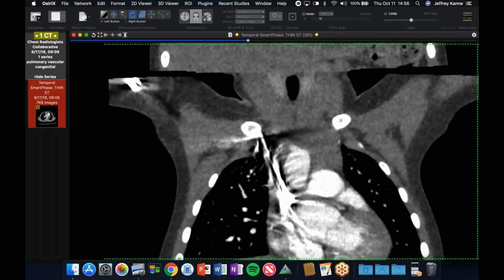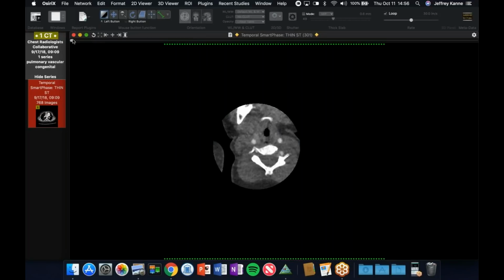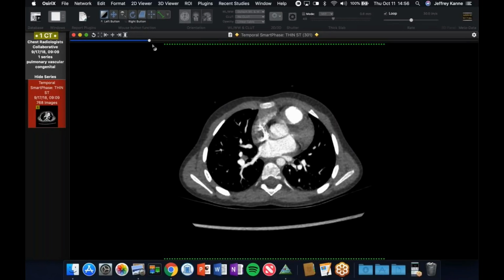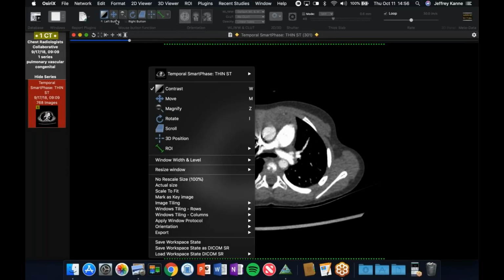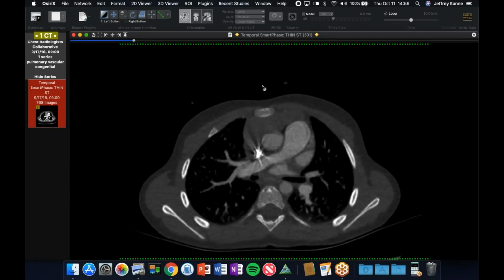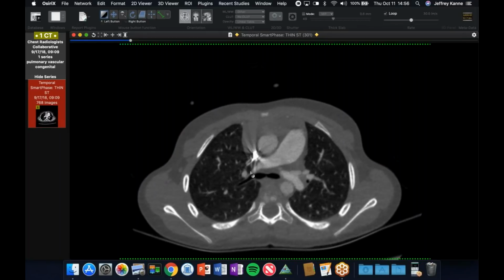So the variant crisscross pulmonary arteries, I don't think it's of any consequence in this patient. The left SVC is there, so it follows the rule that usually you have one anomaly, there's probably a second one hiding there, even if it's non-consequential. And I can't remember if there's an airway finding just for fun. Well, that was a funny right upper lobe bronchus there. Look at that.